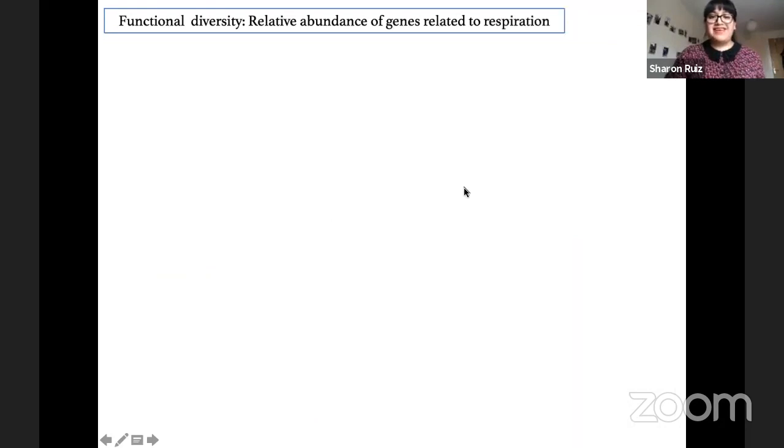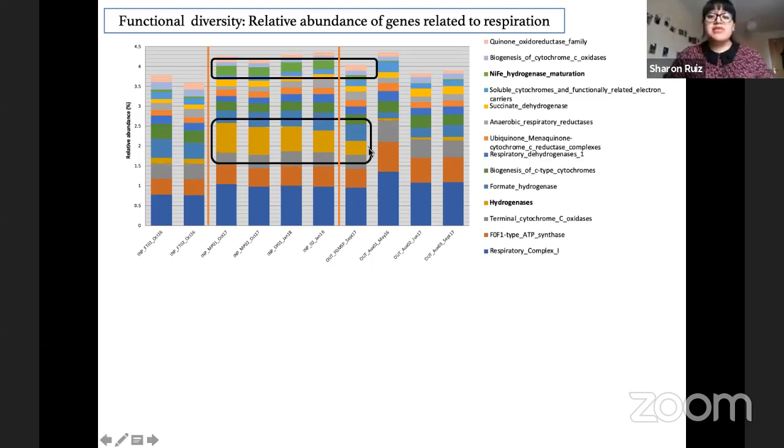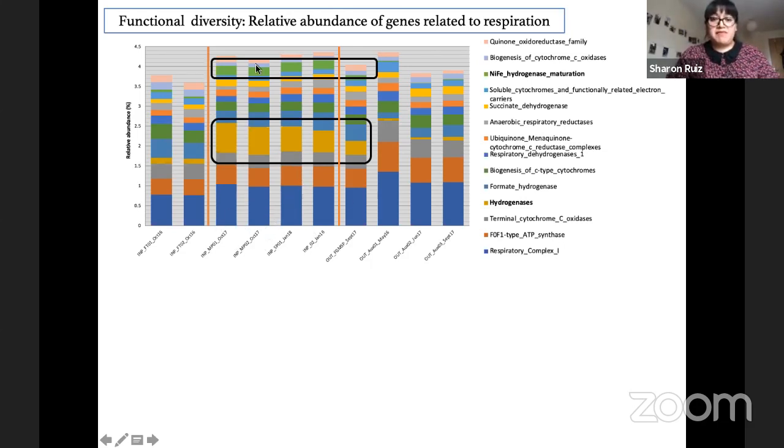And now, when we look at a further higher level of analysis for genes related to respiration, what we found is the abundance of genes related to hydrogenases, this yellow one here. And we also found the relative abundance of genes related to hydrogenase maturation activities, this green bar. And these were more abundant on the indoor systems, which are the bars here in the middle.